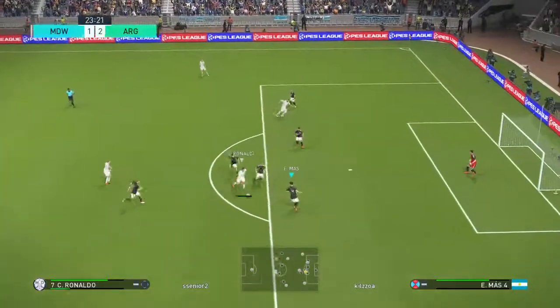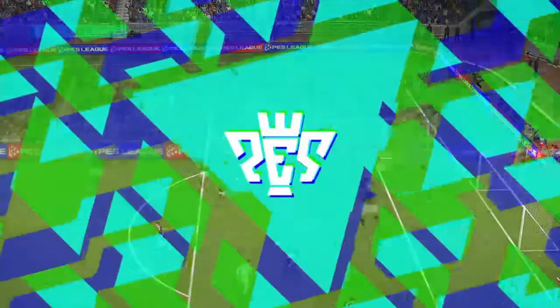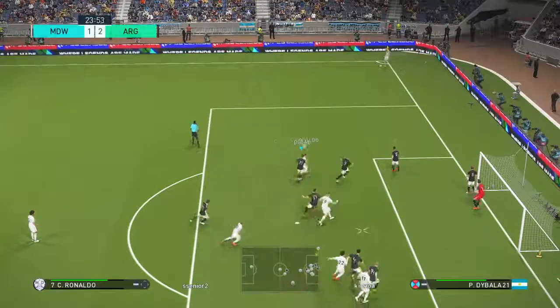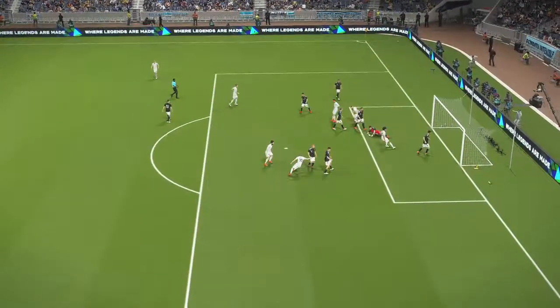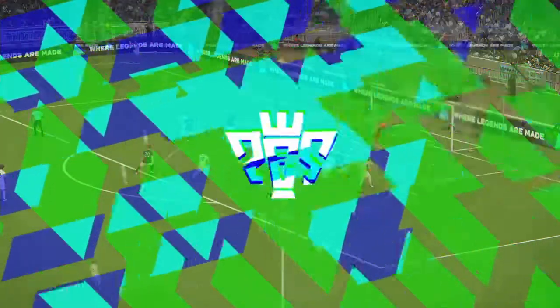Now it's Modric. Cristiano Ronaldo! Good stop, that wasn't easy. Well, you can't ask for much more than that. A difficult moment he simply had to deal with. Managed to get it away. Goes for goal! It's in! It's level again! What a match we have!